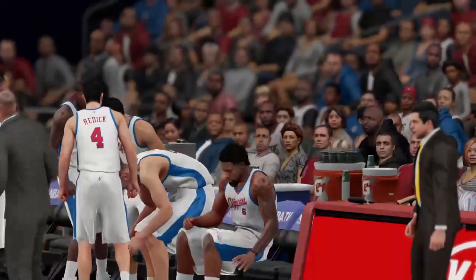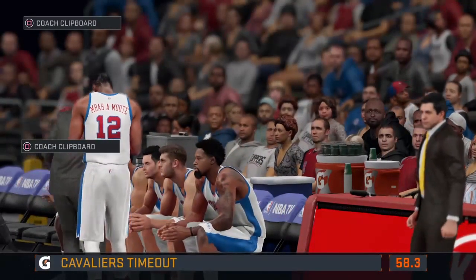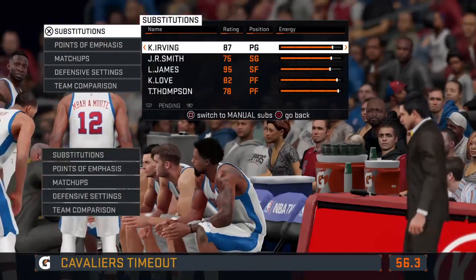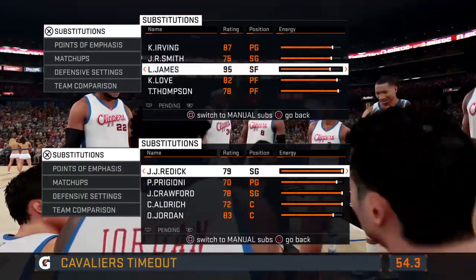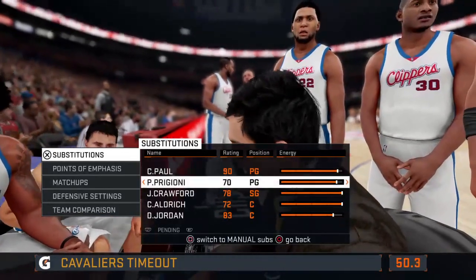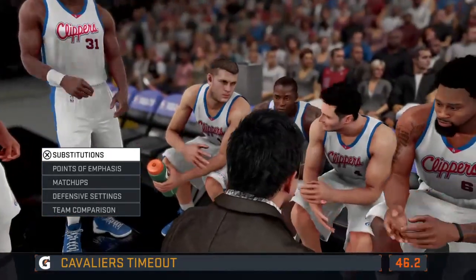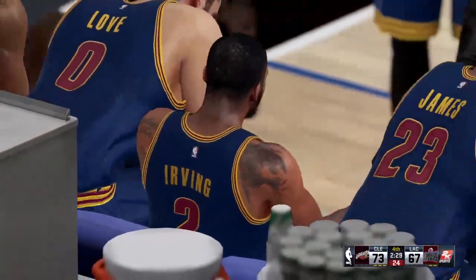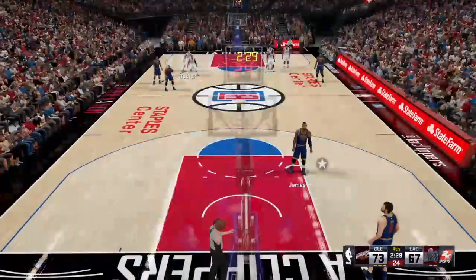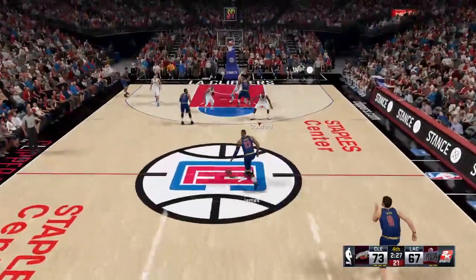They've been committing a lot of turnovers, and I imagine that's exactly what they're talking about right now. They need to tighten it up. Timeout called by the Cavaliers. I don't want us taking shots with hands in our faces. Move the ball. Move the ball. Spread their defense and get our shooters some clean looks. Tighten up. And the Clippers are making a switch here. Paul's checked in. Shumpert is checked in for the Cavaliers. The Cavaliers leading by 6.